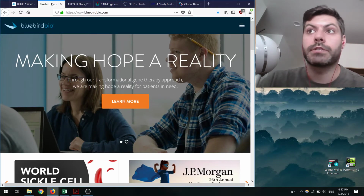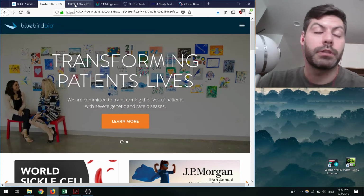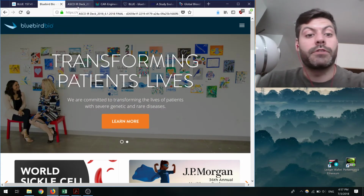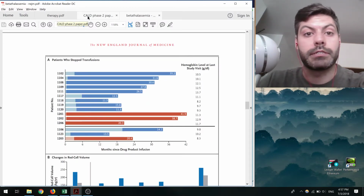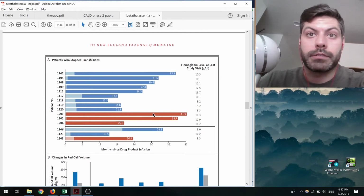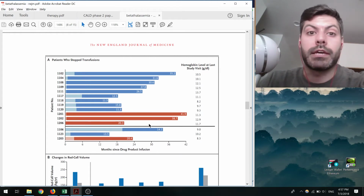So we'll have to see how that goes. But I'm pretty hopeful. At least I think, given the data that I've seen in phase 2 for both the CALD program, which is their Lenti-D, as well as the Lentiglobin, it's been pretty positive. So this is from their phase 2 study they published in the New England Journal of Medicine, and it's just the number of months since they haven't needed a blood transfusion.